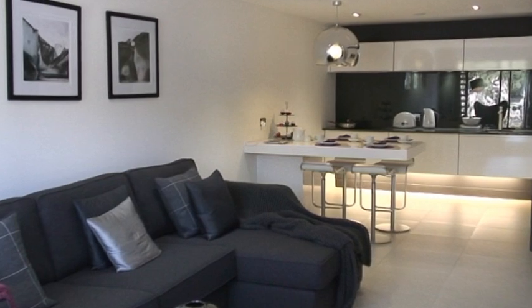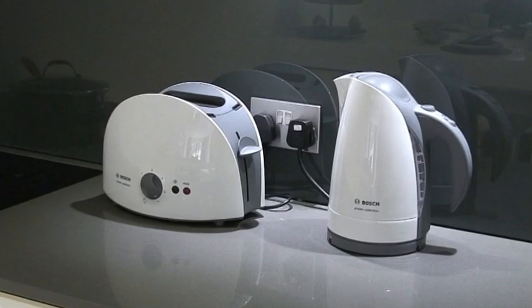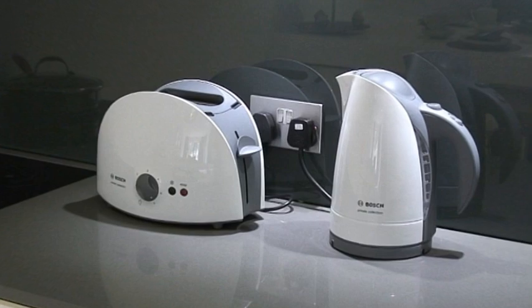With energy costs increasing year on year, what innovative design features have you seen, or what would you suggest that helps owners keep their energy bills down in a development like this?